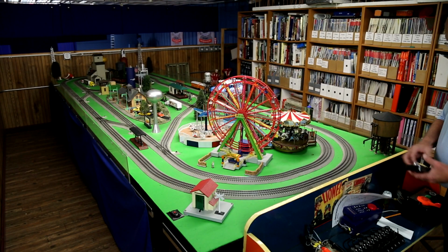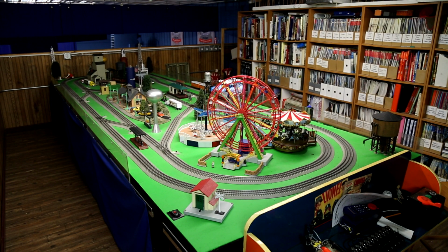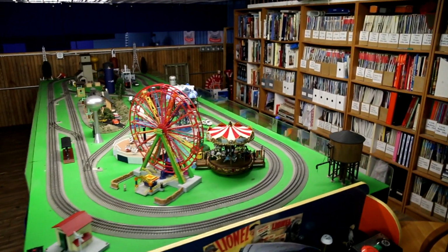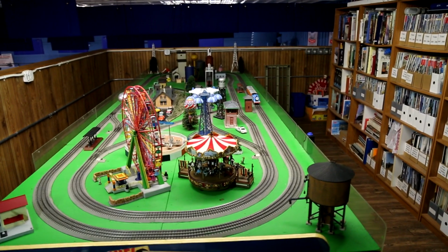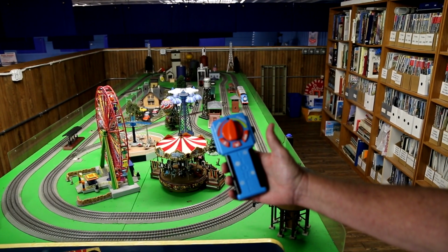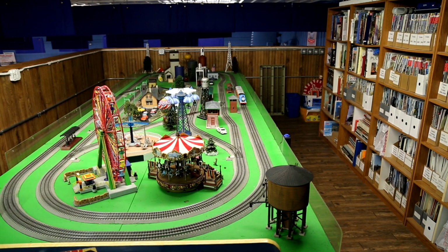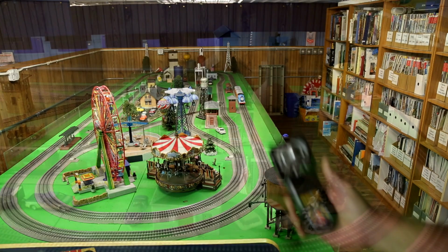So one of the nice things that we have too is our island Sodor layout where Thomas the Tank is king. This layout uses the Lion Roar and Lion Chief controllers. This one is actually a Thomas controller. And you can see Thomas at the back there. And this is for the Peanuts Halloween train.